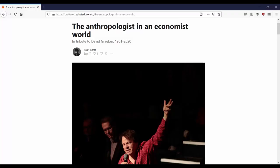Actually, in that tribute piece I wrote to David Graeber, one of the basic points I was making about economic anthropology, which is one of the things that distinguishes it from economics, is that economic anthropology always starts from the assumption that people are basically not individuals. We're all essentially social creatures enmeshed in social networks, right? From the very beginning, from the moment you're born, your entire world is defined by other people, right?